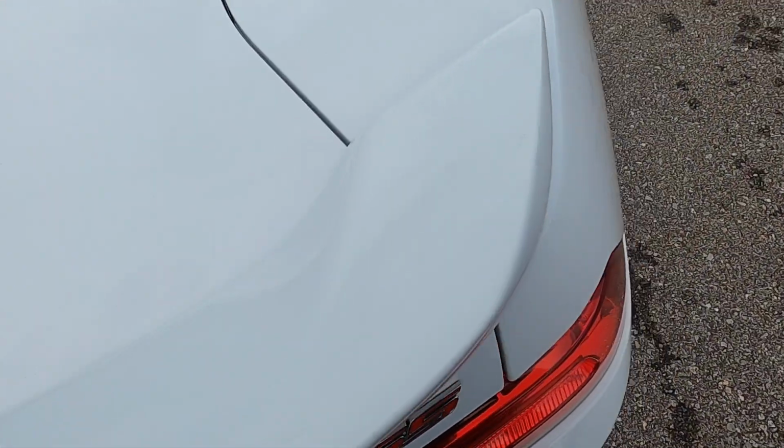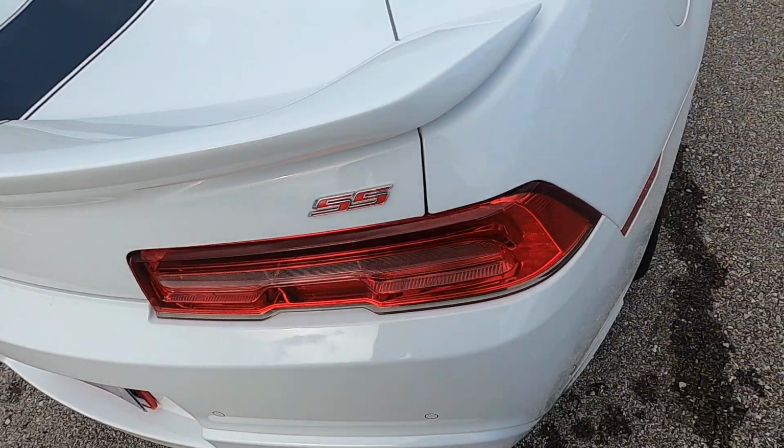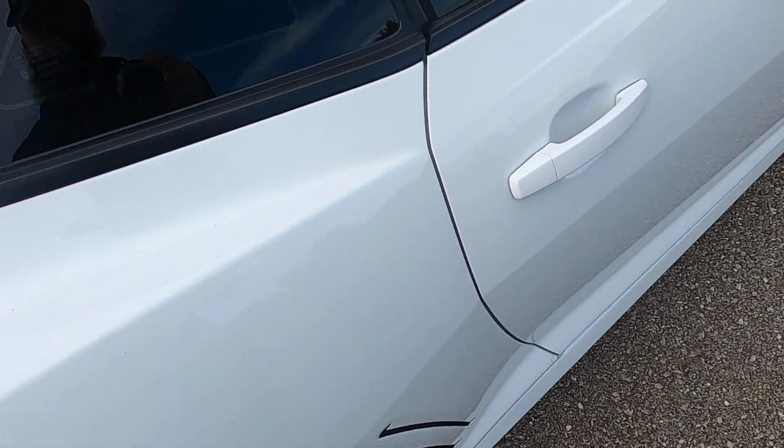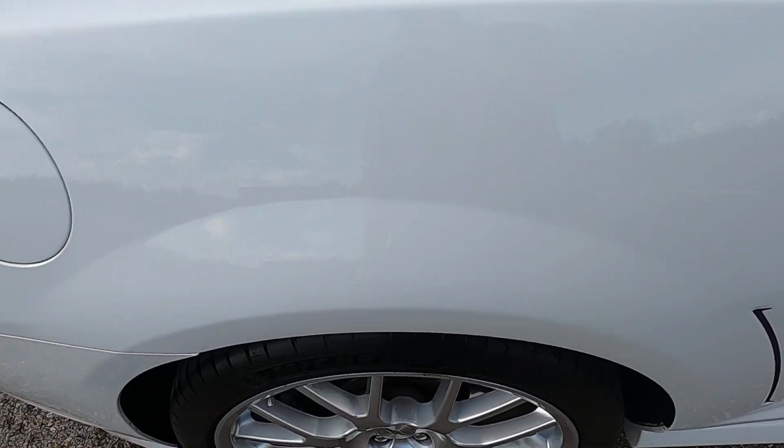Spoiler on the back looks great. There's no wear on that, no clear coat issues. And the top of the trunk looks great too. There's no wear on that. Moving to the passenger side rear quarter panel. Nothing to report there, that looks fantastic.